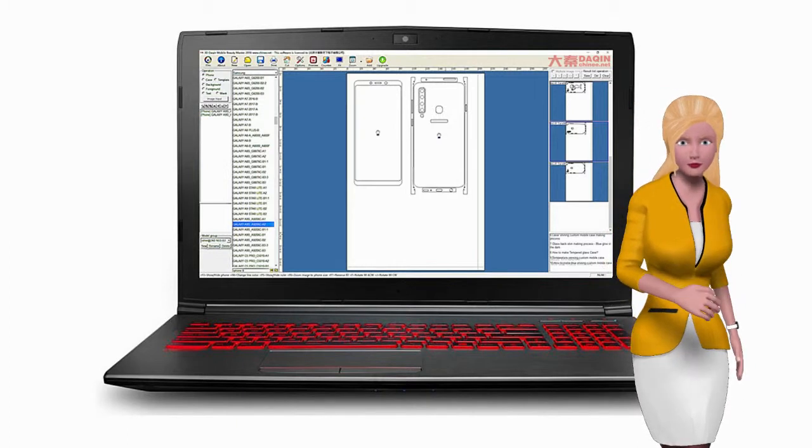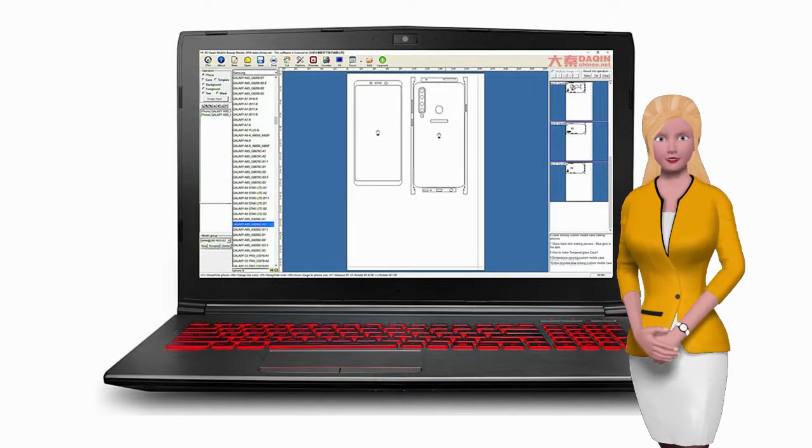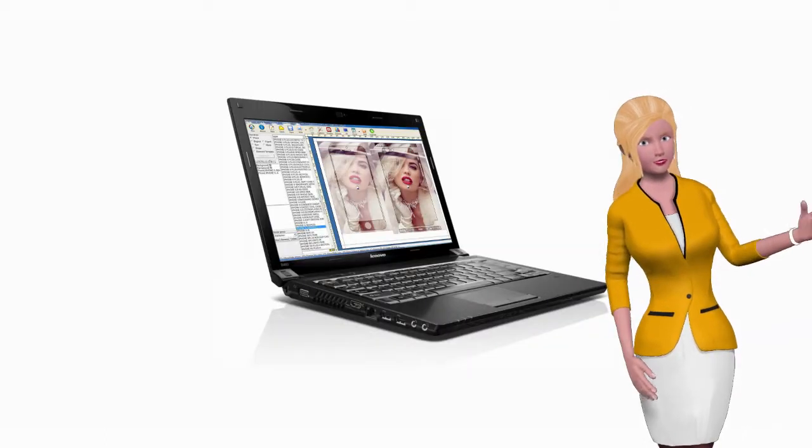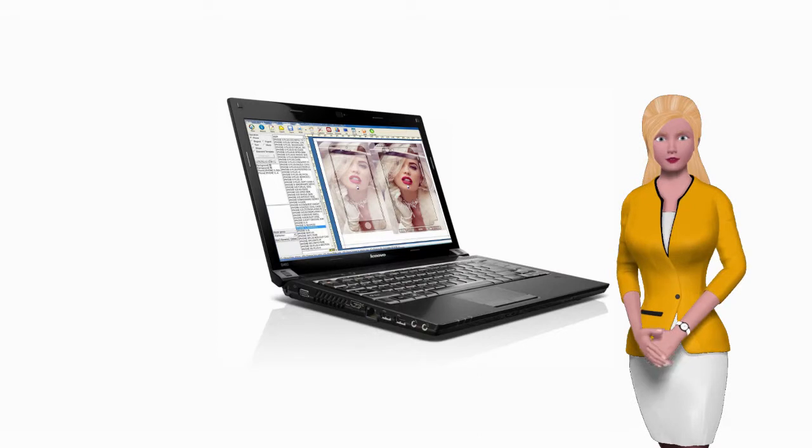From time to time, there will be new models of mobile phone templates added into the software through online updating. The update service is free forever. One-time payment and you can use the software forever.